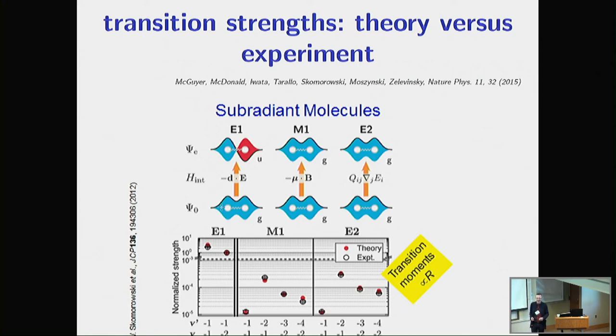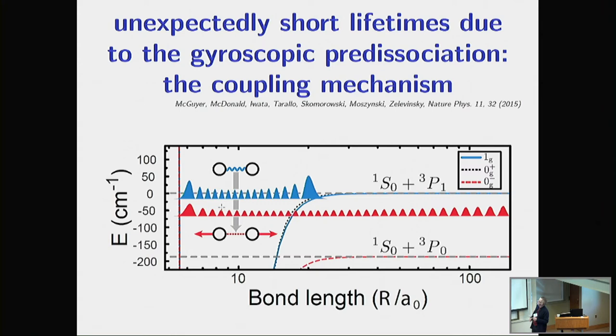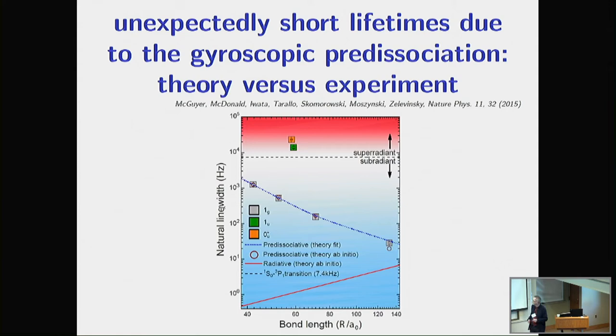But then we are left with these unexpectedly short lifetimes compared to a radiative lifetime. And then, of course, some knowledge of molecular spectroscopy was necessary to understand that they are due to what's called gyroscopic predissociation, which is essentially the rotational coupling between the continuum of the 0g minus with the bound states of 1g. And if we take into account this rotational predissociation, here is what we get for the lifetimes. Full line is theory. And then we have the experimental points.